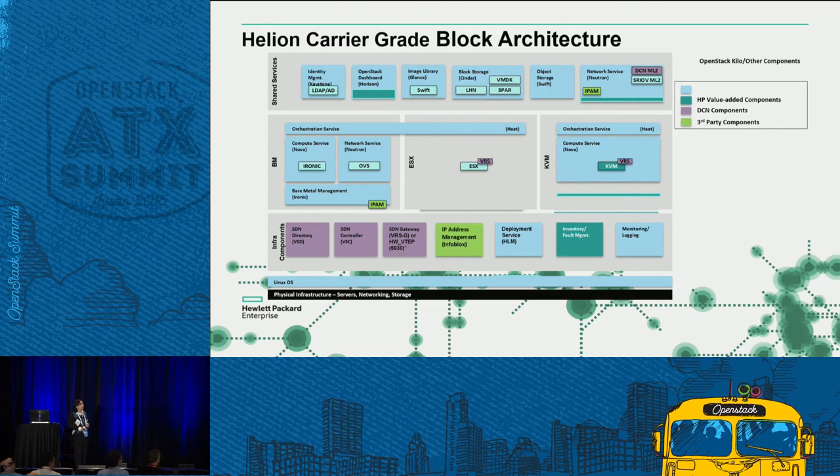For Neutron, you have seen that we have the DCN ML2 plugin and SRIOV plugin, and we have done some third-party integrations with IPAM, Infoblox, and also firewall. In the middle layer, you will see that these are different regions for the hypervisors and bare metal. So there is KVM, ESX, and bare metal. On KVM and ESX hypervisors, there is a flavor of VRS for the routing function that resides on each.